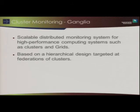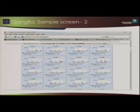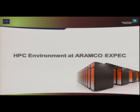The last thing is the monitoring. We are monitoring our center 24/7, and that's just a snapshot, for example, of what we see. So even monitoring, we are doing it open source. And that's another shot that we have for monitoring. On this screen, we are just monitoring every node, every machine, every computer in the high-performance cluster we have. Right. So far, we have covered the environment.